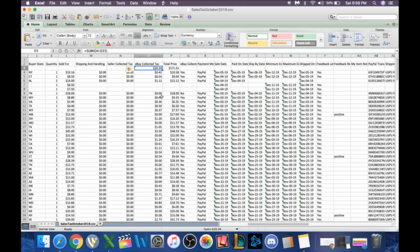If any of this is confusing you, I mean, this could be complicated and overwhelming stuff to people that aren't familiar with it, but it's very easy. Basically, when you sell an item, I'll do an easier one. I sold this one for $14. eBay collected $1.12 from this person in Alabama and put $15.12 into my PayPal account, and then they took the $1.12 right back out.